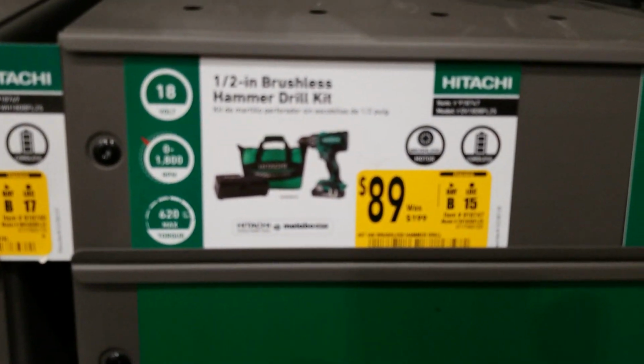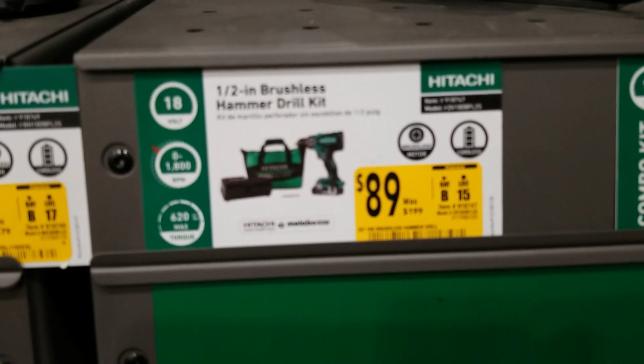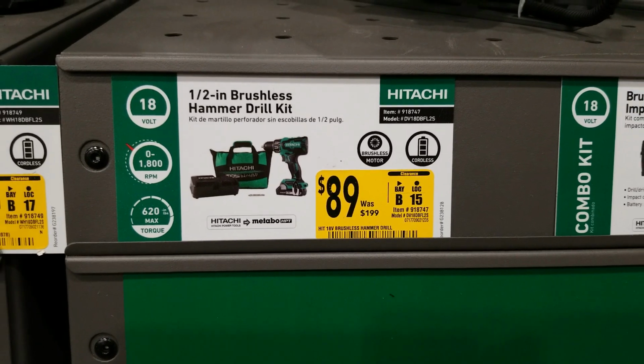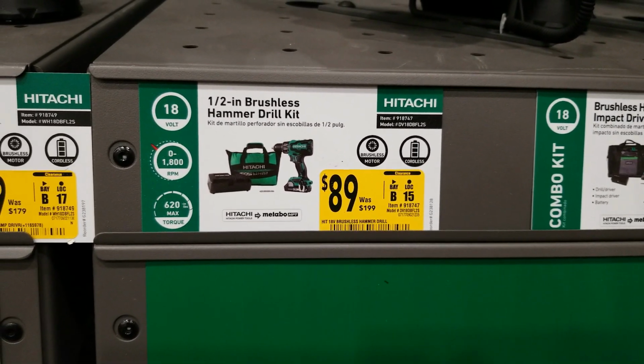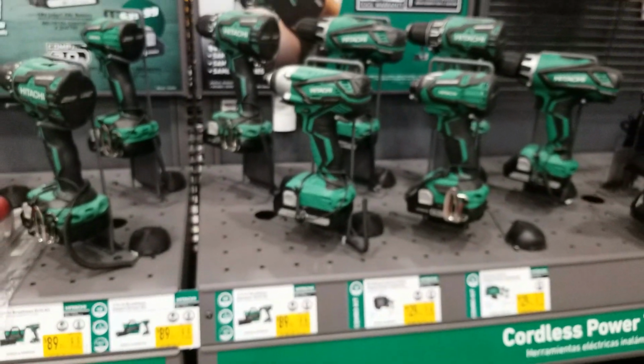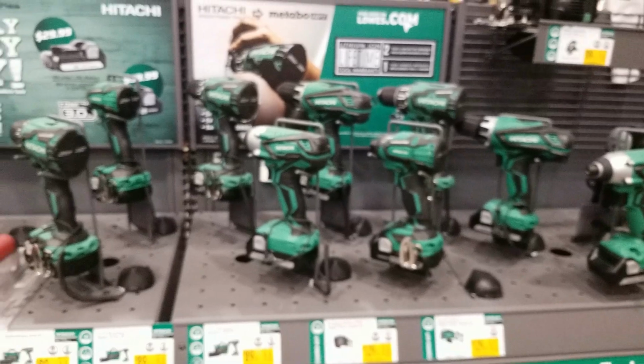Okay, $89. You can get this half-inch brushless hammer drill. It was $199. So okay, pretty good deal, I suppose. I don't know much about the Hitachi brand. I don't own any of them, but I like the color on them. I like the look. I like the feel. I picked it up. You know, I held them.